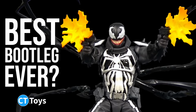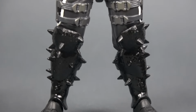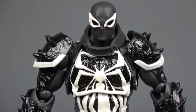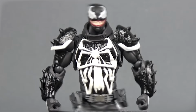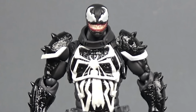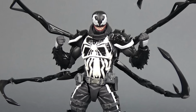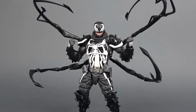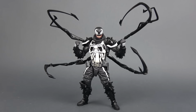At number 3, I have the same figure but in black. Of course, I'm talking about CT KO of the amazing Yamaguchi Revoltech Agent Venom. Every praise that I gave to Anti-Venom, other than the customization part of course, goes to this guy as well. It is practically the same figure but in a reversed color scheme. In terms of parts and details, there are some spikes that this figure has that are removed from Anti-Venom. But because I love Venom as a character, I prefer this figure over Anti-Venom. So it's just a personal preference.